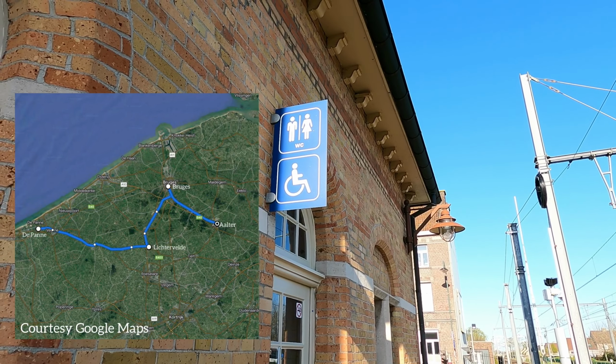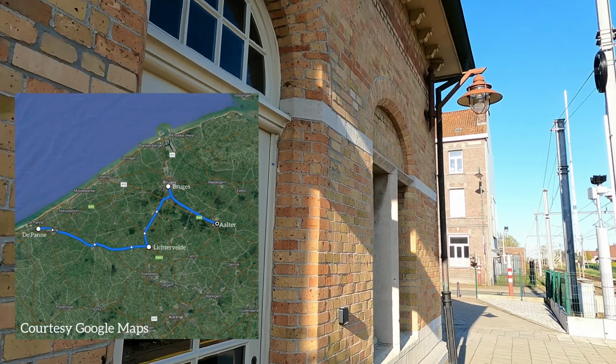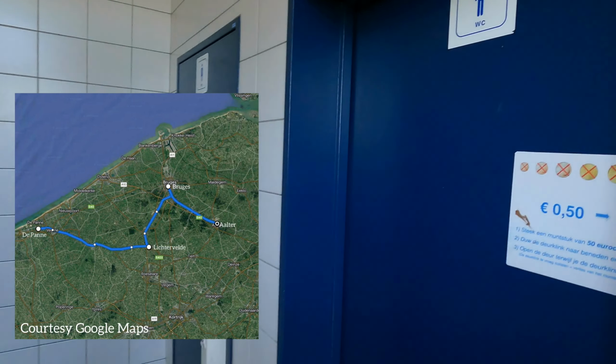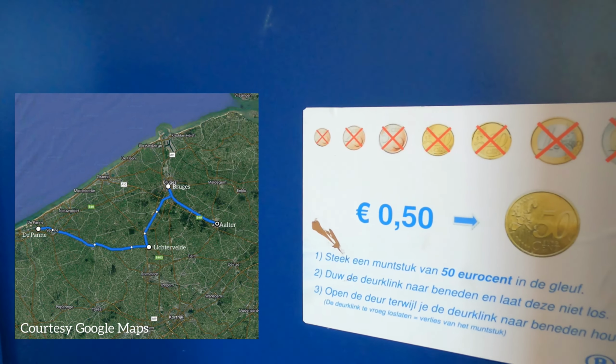So while I check out the facilities, here's our journey. We're starting in De Panne, heading down to Lichtervelde, then up to Bruges, and then back down to our base at Aalter. 50 cents? I don't think so.